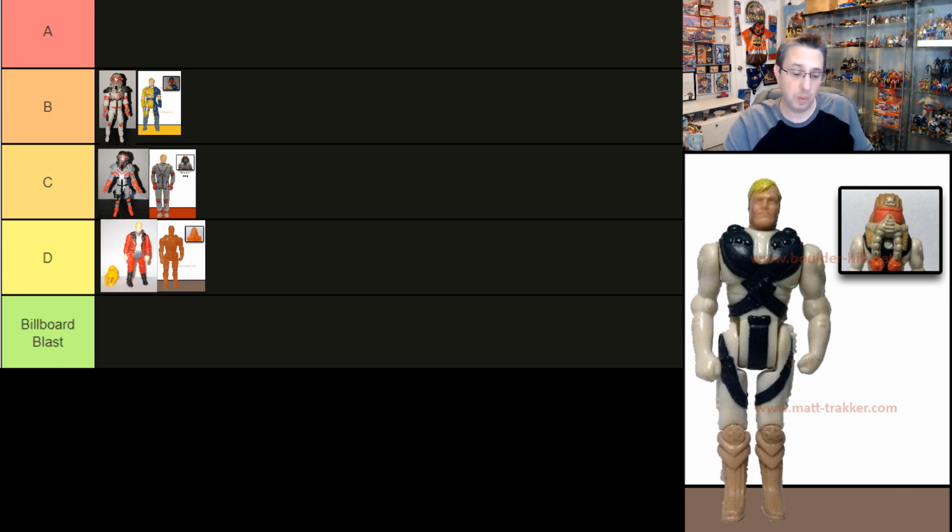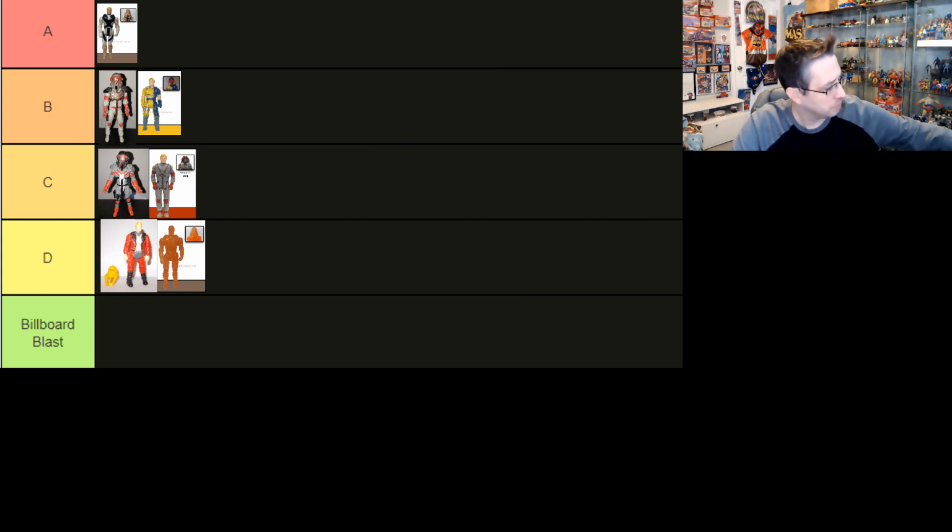I was going to go B because of Skybolt, but I feel like this figure, the sculpt, the muscle it has on it, the very minute details that are on this figure, I feel like this could be an A, ranking it out of my Matt-Trakker figures. Now, this might be different when I'm looking at it collectively through every other figure. This one here, though, you know what? I'm going to go A on this one. For Skybolt Map Tracker. See what we got next.